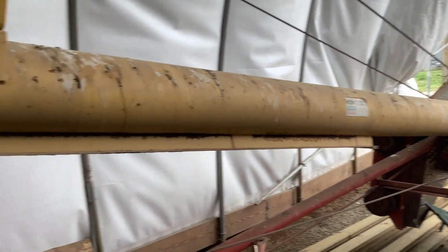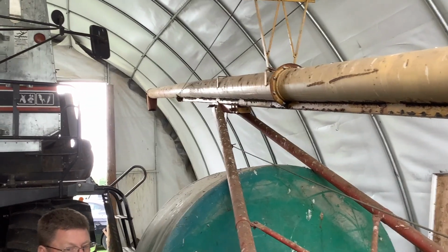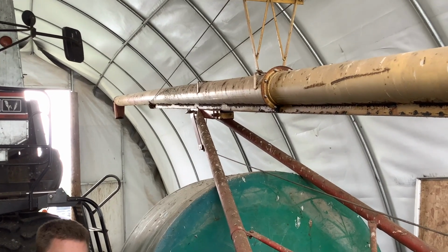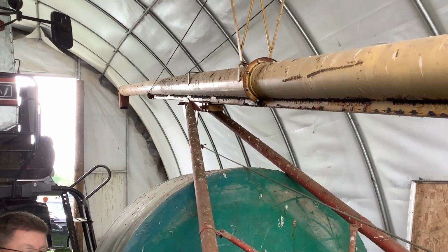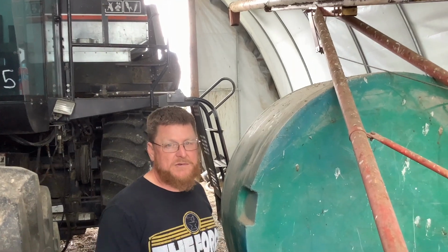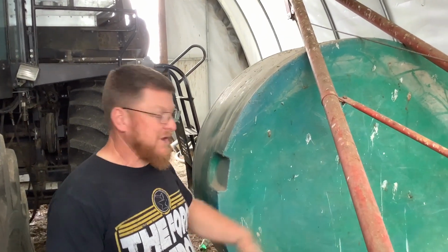So what kind of auger is this? This is a 61-foot, 8-inch grain auger. So it puts out a pretty good amount of grain that we can go from, say, a wagon or a cart or something like that and put it in our big grain bin. And we don't often use it. We try to sell right out of the field, try to get it dry enough to sell straight out of the field so that we don't have to handle it more than once. But it does come in handy.